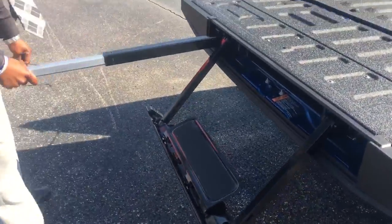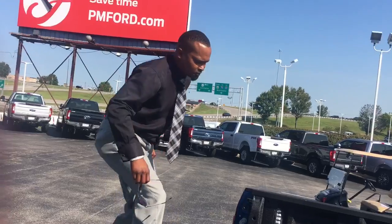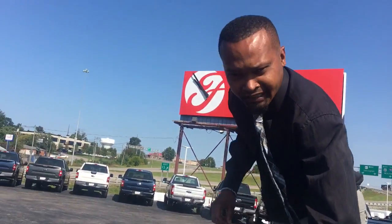Another good option here is if you're at work and you need to get something in the back of your bed, it's very easy to access. It's with one step, I'm already at the top here. You also have your power window here. So there's a lot of options here. LED bed lighting for night work.